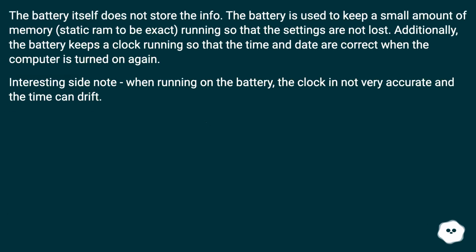The battery itself does not store the info. The battery is used to keep a small amount of memory, static RAM to be exact, running so that the settings are not lost. Additionally, the battery keeps a clock running so that the time and date are correct when the computer is turned on again. Interesting side note: when running on the battery, the clock is not very accurate and the time can drift.